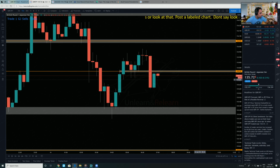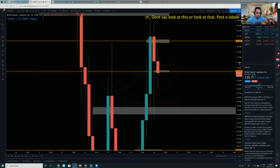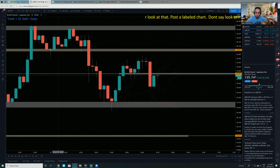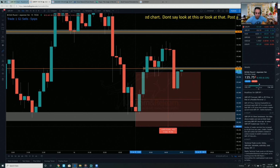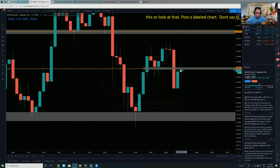Do you think GJ will fill the 4 hour wick? For GJ to fill the 4 hour wick, it needs to continue down to fill this wick over here, which is 40 pips away from market price right now. You would want price to create some sort of resistance over here for it to continue moving down. Because this red move here is the 4-hour wick fill. So you want a resistance formed here for price to continue down.